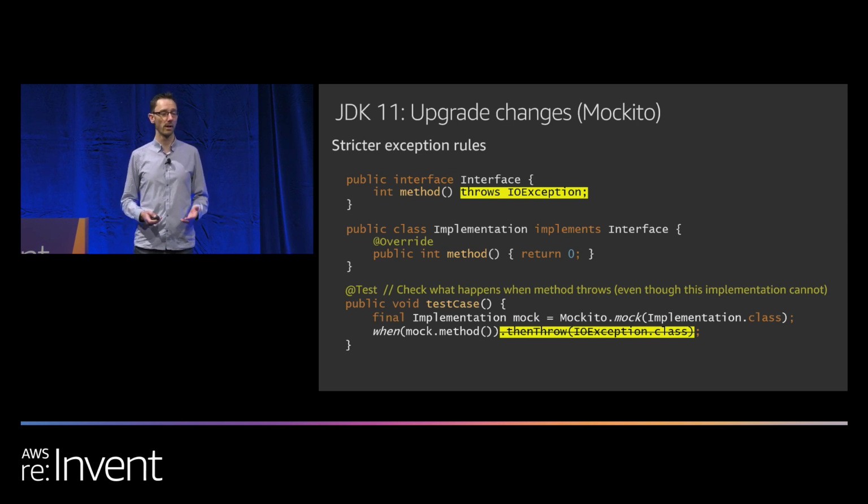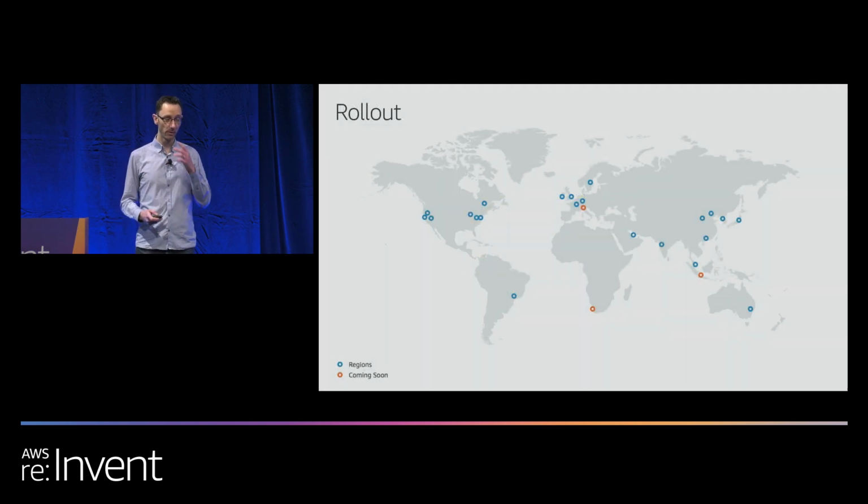But there were also other tests we had where instead of mocking the implementation, we really needed to be mocking the interface. And again, this was an easy fix, but multiplied out over many places became a little bit more of a workload there. But we got it done. So at this point, we have a working service, we have working unit tests, and we need to start thinking about how are we actually going to roll this out.